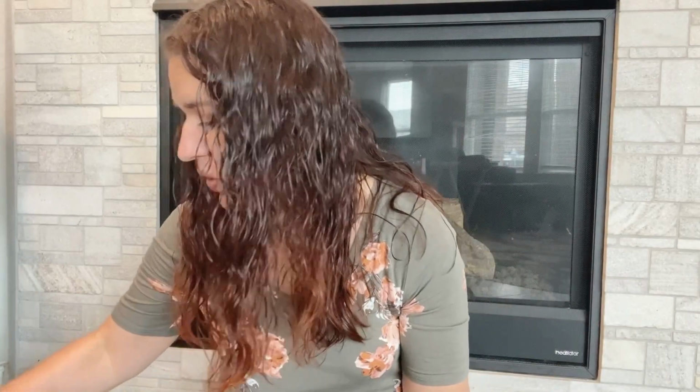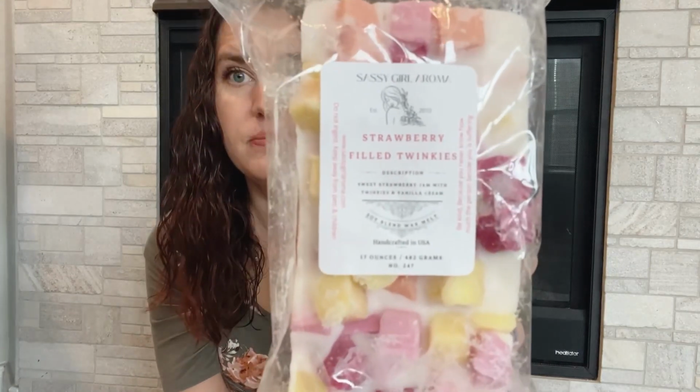So the only loaf that's like a new to me scent is strawberry filled Twinkies. And people have talked about this one quite a bit, and so I decided I really wanted to try it. So it's sweet strawberry jam with Twinkies and vanilla cream. So I did go ahead and get a loaf in it.